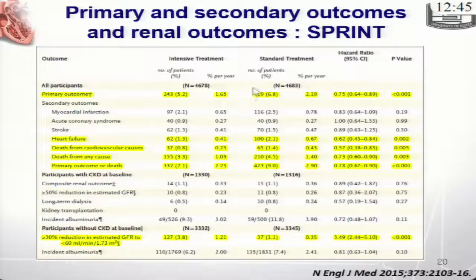If you look at the primary and secondary outcomes in detail, especially heart failure, death from cardiovascular cause, and death from any cause in the intensive treatment group showed a significant benefit. However, MI, acute coronary syndrome, and stroke in the intensive treatment group showed no significant benefit. Among the participants with CKD at baseline, there was no significant difference between the two groups in the composite renal outcome. However, among the participants without CKD at baseline, the incidence of reduction in estimated GFR was higher in the intensive treatment group than in the standard treatment group.